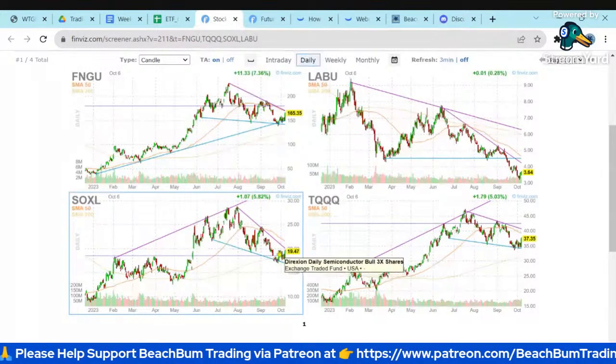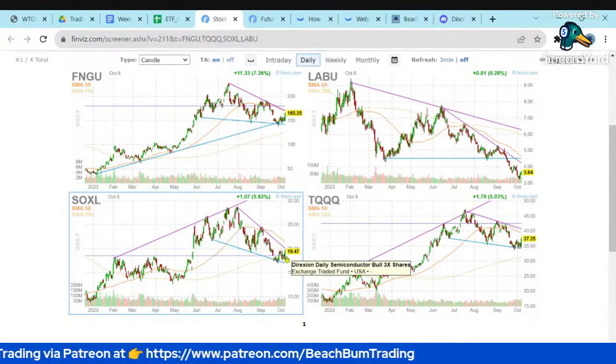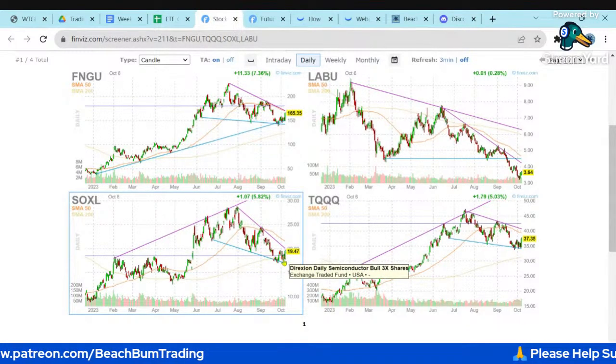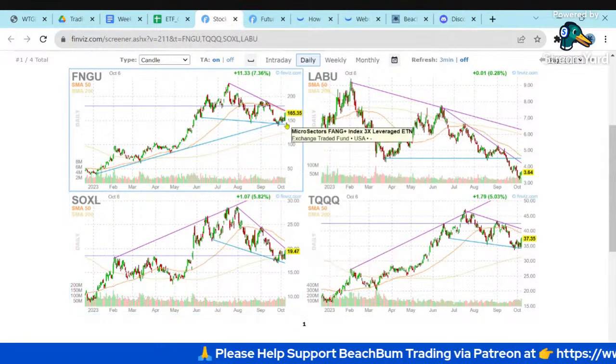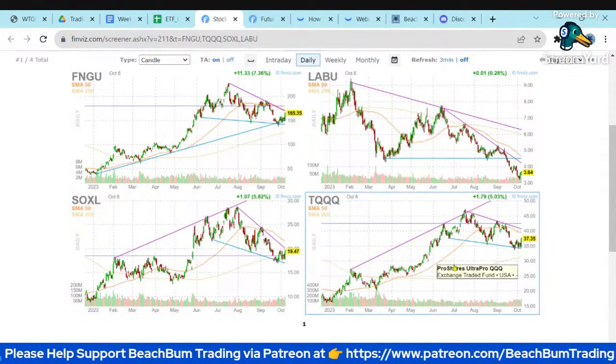So although the trend in semiconductors is trending down, it is chopping around that pivot point. So again, it's very short term, short volatility, not, in my humble opinion, any good trends to swing. But again, if you're day trading, scalping, you can play these reversals, this chop, and make some money.